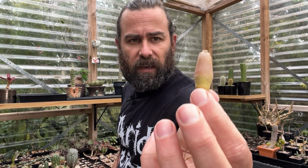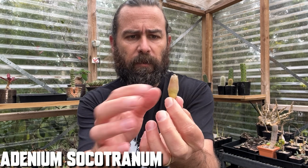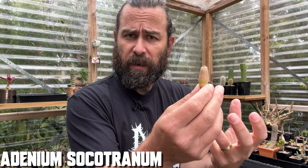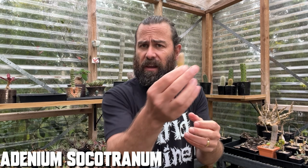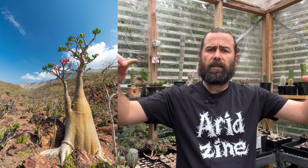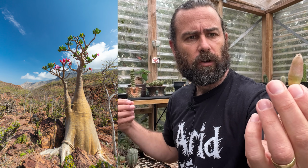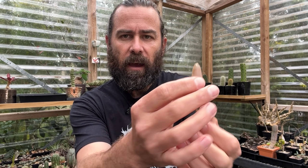Also, stumbled across this little chap. This is Adenium socotrannum, just a baby. This one's 2 years old. Adenium socotrannum is a subspecies of Adenium obesum, and in this case, they grow into these very fat, round, caudiciform trunks and have the most beautiful pink flowers. They're from the island of Socotra in the Indian Ocean. What this is, though, is evidence of just how far my seed sowing practice has come in just a fairly short span of time.